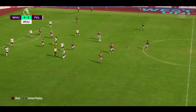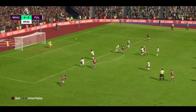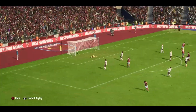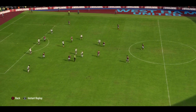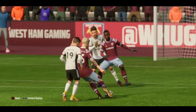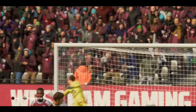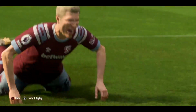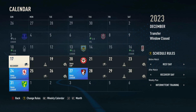Then rounding out the scoring, it was Knezovic passed in here from Emerson, one touch to set himself, one touch to unleash. Couldn't tell you what foot he is. That might be a weak foot strike. It doesn't look the most lovely or clean, but it goes right in the top corner. What more could you want? It's 5-0, probably his first goal for the club. Happy as Larry. So there is confirmation of the 5-0 win against Fulham.